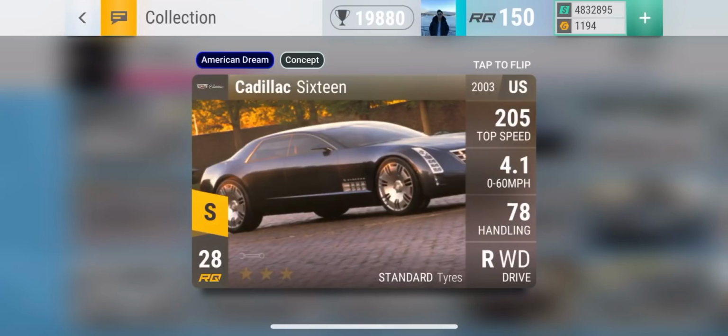The Cadillac 16 is very nice, but per usual, I'm gonna do a rundown of every car you can get, and then I'll go into the game and then show you the correct Hummer.